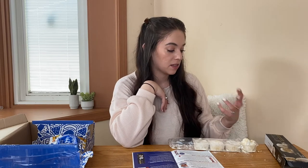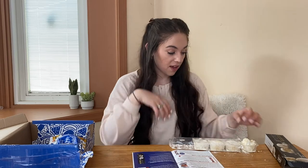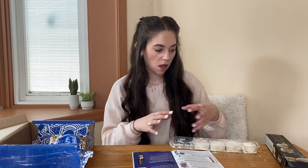I also wouldn't even mind sharing it with somebody, because they are that sweet that I ate a bite of that and I was like, ooh, I'm not taking another bite of that because I still need to eat a multitude of other things in this box. But yeah, they're really good. So with that being said, I'm gonna move on. This is hands down the messiest of all of the country videos that I have done.